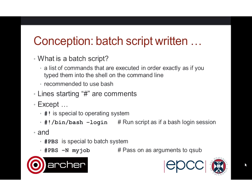Now in general, this hash exclamation mark is special to the operating system. And so you'll see at the top of your script this strange incantation, hash exclamation mark /bin/bash -login. And that tells the OS to run this script using bash, and also as if it were a bash login session. Now that's recommended on Archer. My understanding is it means that the session you run under PBS is as like as possible the session you have in your normal login session. For example, modules and such like. There's some subtlety with modules, which on the Cray staff might be able to explain in more detail.